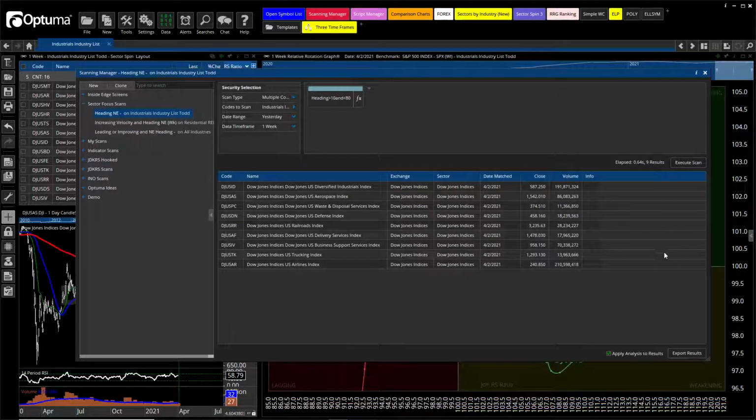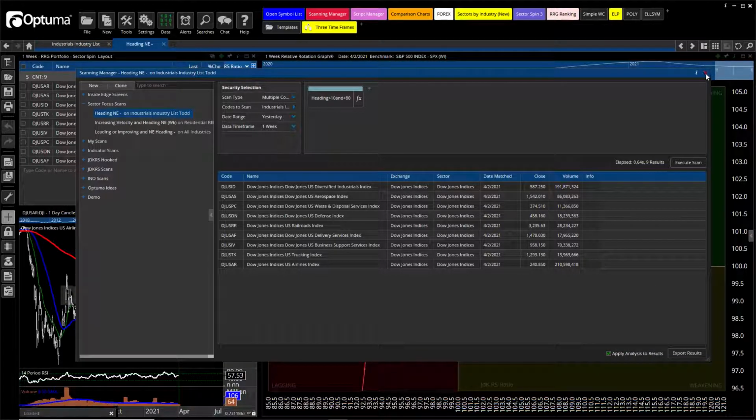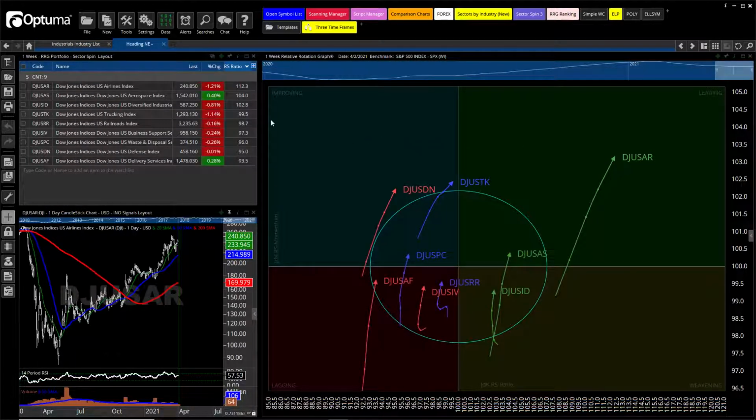We'll run that scan, and let's export that into a page layout. And now here is that group. So I really only filtered it down from 16 to 9. You can see the majority of the groups in this industrials sector are still rising in a northeasterly vector. From here, I'm just going to eyeball a few groups that I want to analyze further.